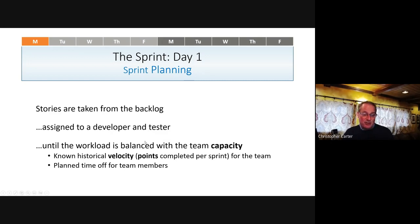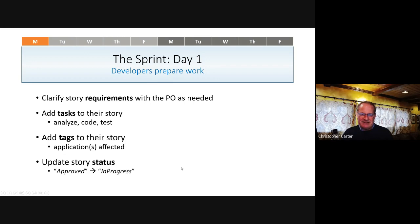And you keep doing this until the workload is balanced with the team capacity. So the team capacity is, how many points they can do in a sprint. And that's determined from a known historical velocity, the sprints completed, the points completed per sprint for that team, plus the time that's off for each of the team members. So, you may not be at full capacity for the sprint. So you assign everybody their story, and then later on in the day, the developers prepare their work.